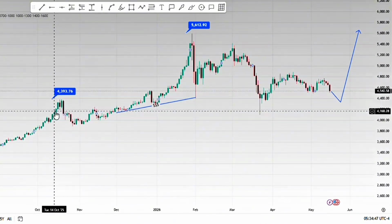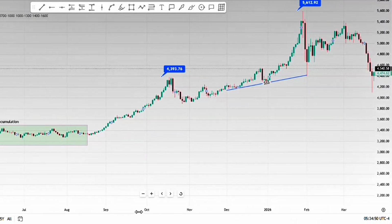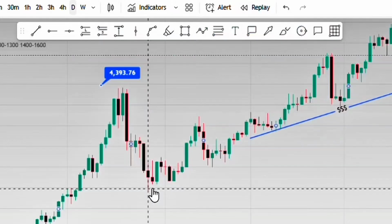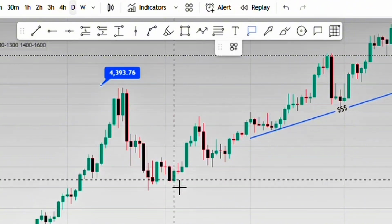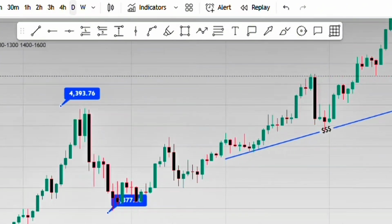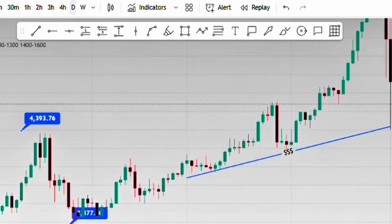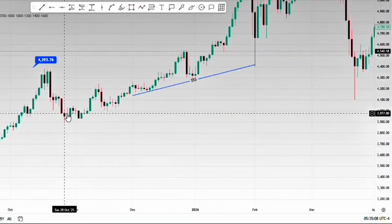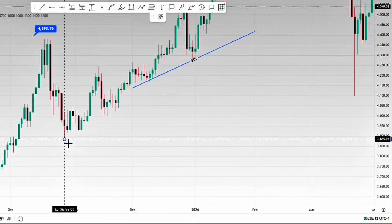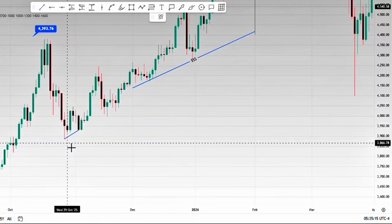After such a strong expansion, the market started delivering a correction and retraced back towards the 3,800 region, which was the same area we discussed earlier from the weekly pullback structure. So after reaching that zone, the market started showing signs of strength again. We saw a further swing and then a market structural shift with a strong displacement from buyers.